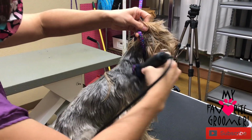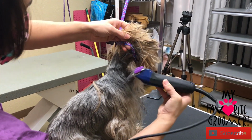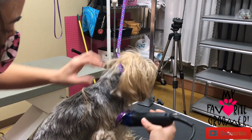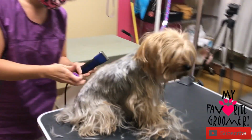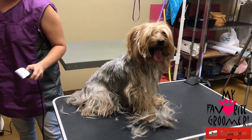There's a pretty good knot in there. See, it went right under it. Not here though. Don't get mad. I might make him angry trying to do this with the four guard. So I've got a lot of that hair out of my way for a minute so I can see what I'm working with on the mat.